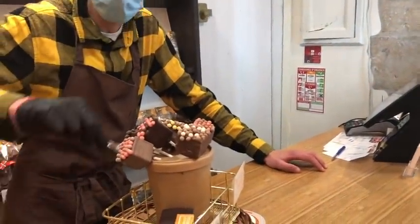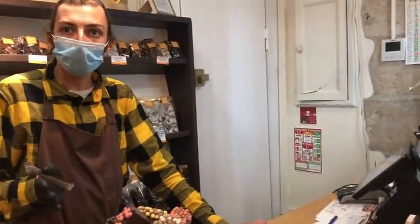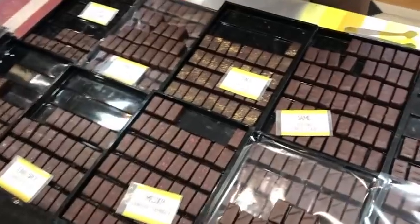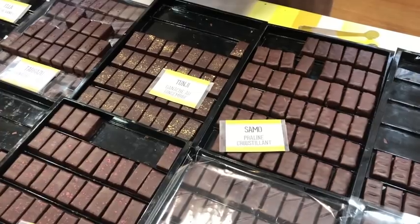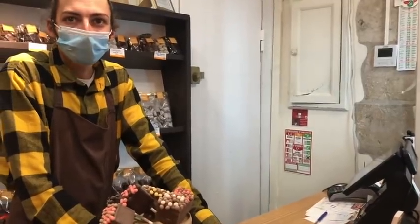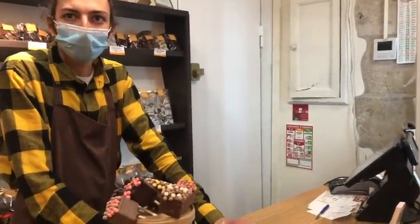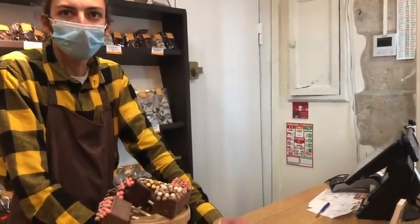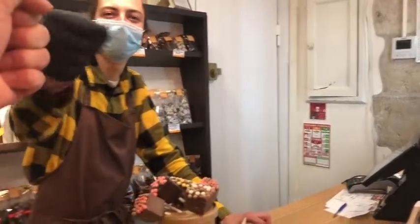Oh, which one is this one? So this one is a dark ganache with chocolate milk. Alright. I've never had a chocolate that I don't like. That's true. So this gentleman here, our friend, has lived in the UK, in London, and also Australia. Yeah. So he's my brother from another mother. Yeah, definitely.